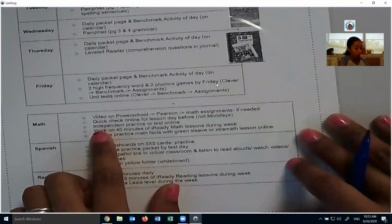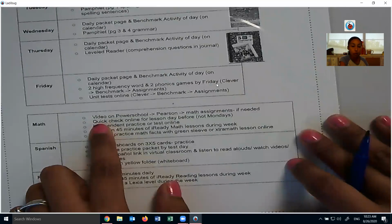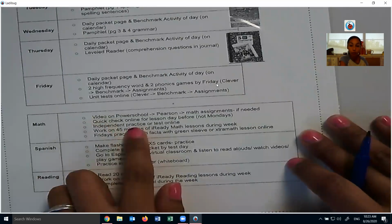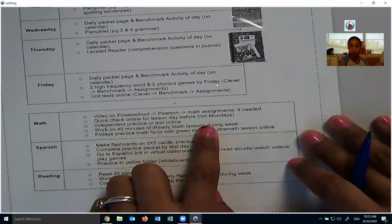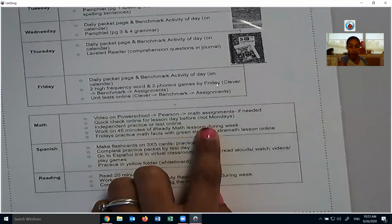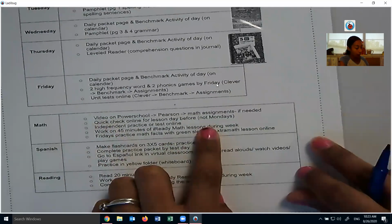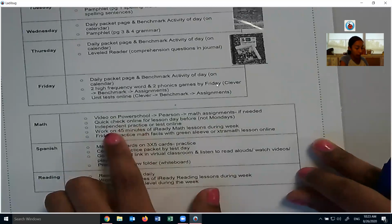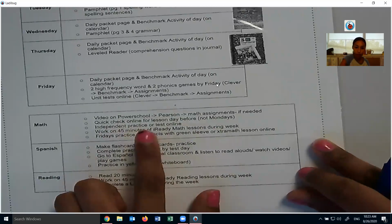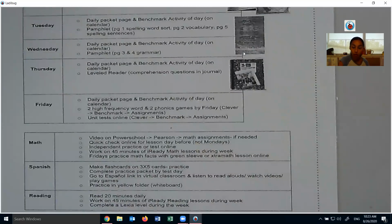For math, this part is always optional, but if you need to, watch the video on PowerSchool. It helps restate the lesson. You have to do your quick check online for the lesson of the day before, not on Mondays, but today is Wednesday, so you should have Tuesday's completed and Wednesday's completed by the end of today. I'll show you how to get there in a second. Then we're going to do the independent practice of our math right after. So let me minimize this so I can show you the quick check and how to get there.